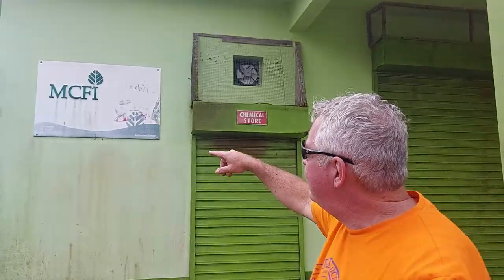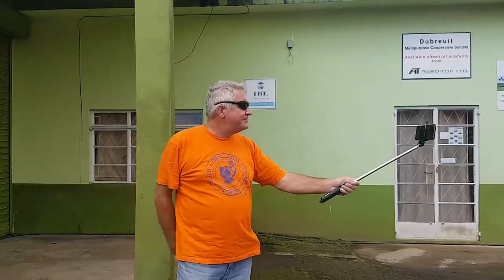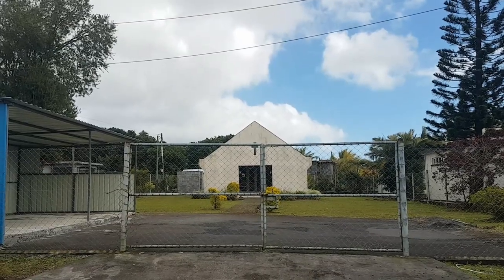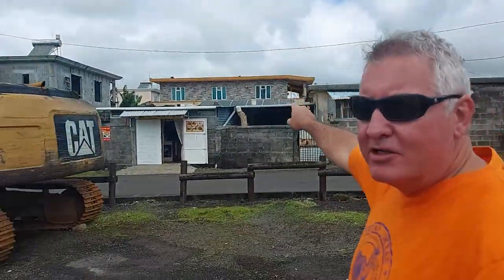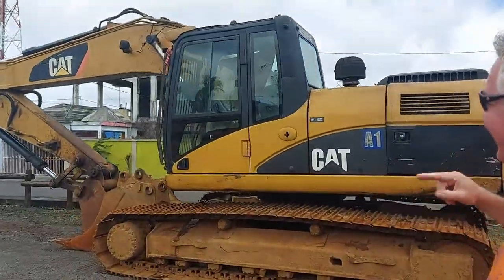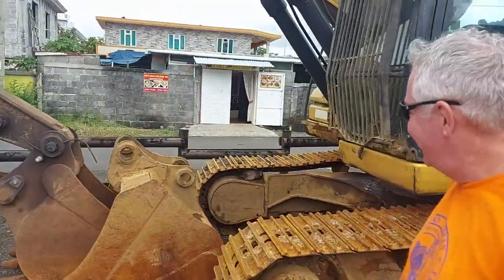It's a chemical store. MCFI. Those guys. And IBL. And there's a small church. Obviously only open on Sundays. I really wanted to show you the snack place across the road. But something big got in the way. Look at the size of this! Oh man!